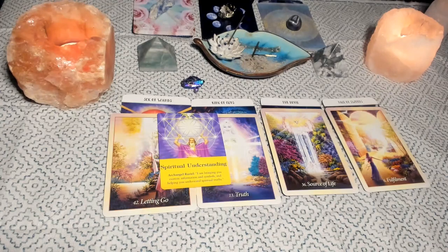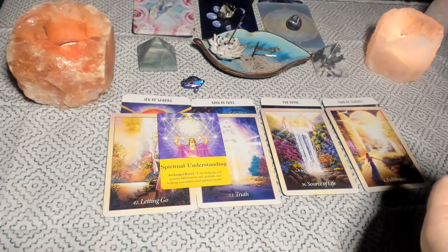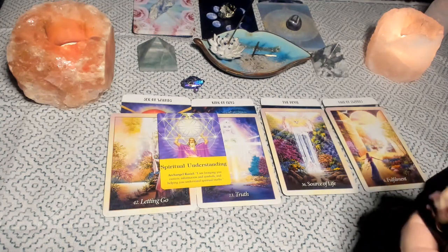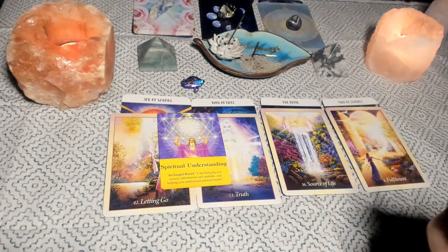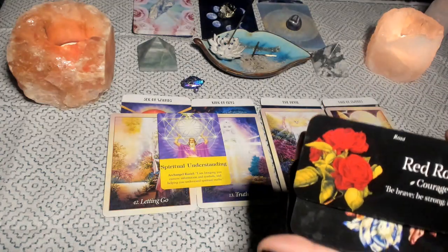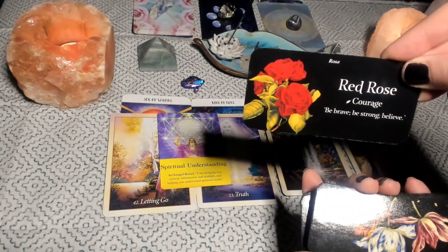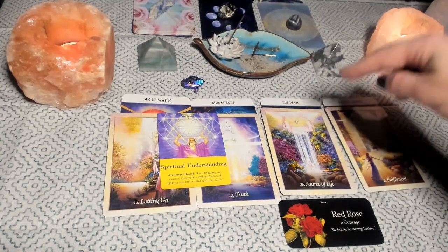And then because I love the flower deck, and we always do the flower deck, let's see if the guides, guardians, ancestors, or any angels would like to come through and pick a flower card for group number 4. That one looks like it pretty much popped out, didn't it? The red rose. Oh, beautiful. Courage. Be brave, be strong, believe. You can do this. You can beat the devil.